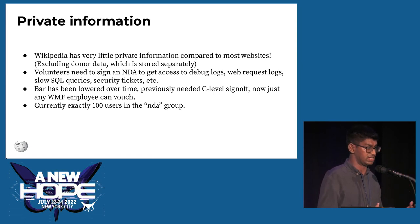volunteers need to sign an NDA to get access to debug logs and web request logs. We have slow SQL queries that can be used as DOS vectors, or security tickets. The NDA is not even secret; you can read the terms on the wiki itself. And the bar for signing an NDA has been lowered over time. Previously, you needed C-level sign-off on everything to give a volunteer access, and now any Wikimedia Foundation employee can vouch for you, and then the legal department will prepare the NDA and get it signed.